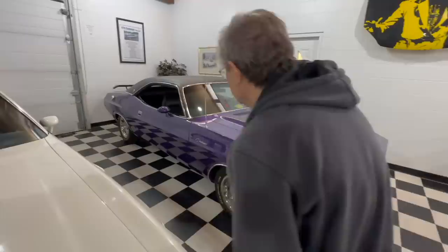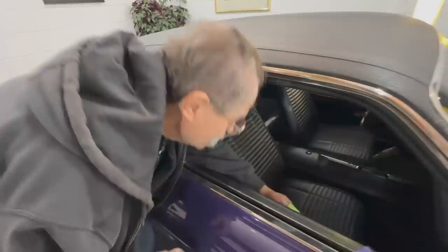If you want to pass stuff through? Yeah, if you want to pass stuff. It gives you like a little... It's kind of like a businessman's coupe almost. Oh, I see. It's got like a parcel shelf back there when it folds down.